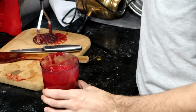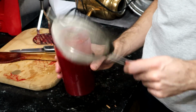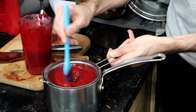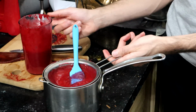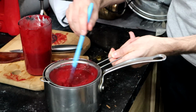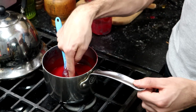Now this is the most annoying part, where I'm going to take this and pass it through a mesh strainer back into the pot. If you want to help make this process a little bit easier, you can add water to the mix and then boil it off. It'll help it pass through the strainer a little faster. That looks like ketchup to me. Let me give this a quick try.